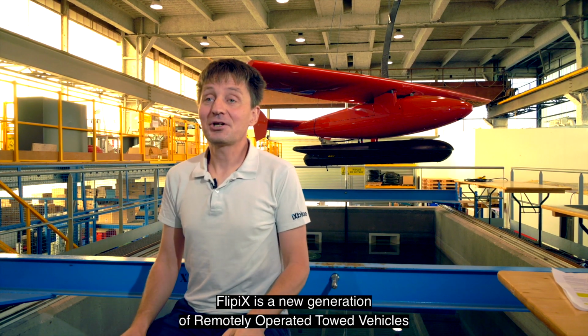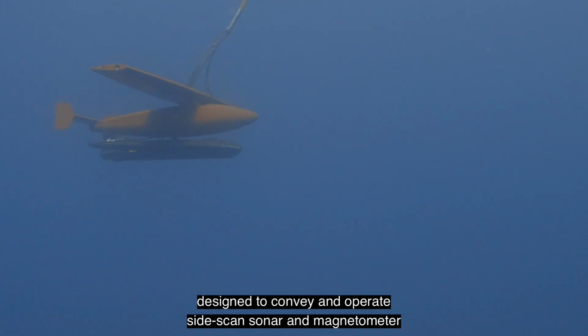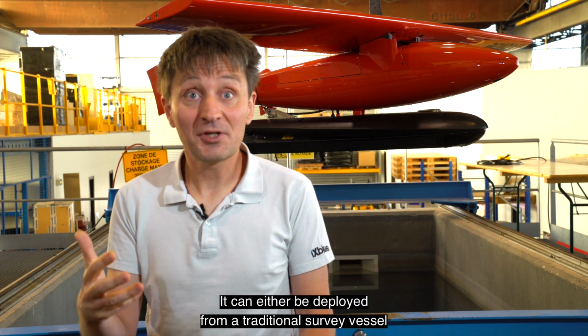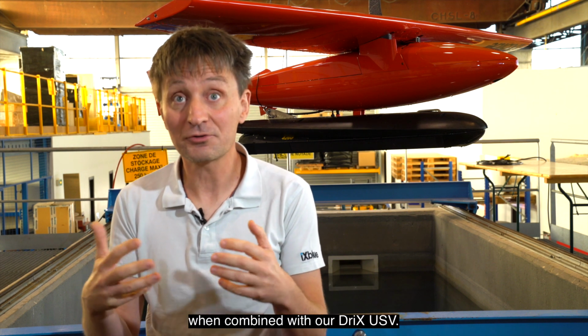FlipiX is a new generation of remotely operated tow vehicle designed to convey and operate a side scan sonar and magnetometer in order to expand the survey scope. It can be deployed either from a traditional survey vessel or as an integrated autonomous solution when combined with our DriX USV.